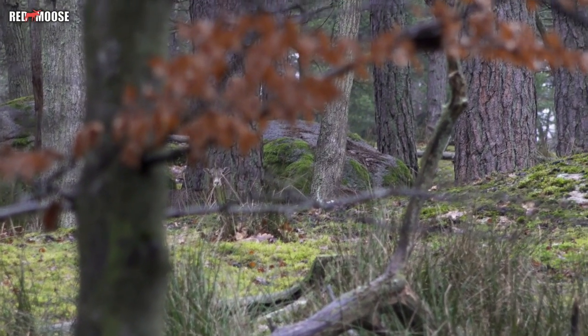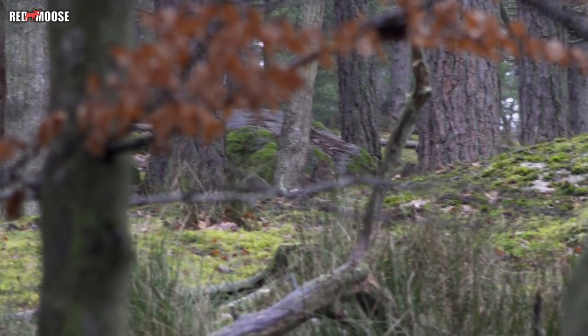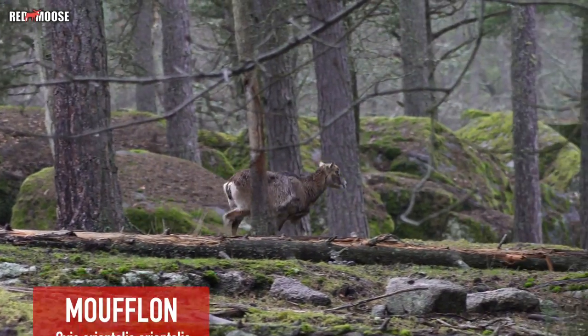A group of mouflon was on its way to our stand. Today we only shoot yearlings, both female and males, and we also can shoot one big male. But the big male was shot in the first beat, so we're only looking for the young ones.